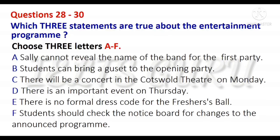Moving along a bit, on Thursday, there is an important date for your diaries. This is the official freshers opening ceremony when the dean welcomes you to Upton University. So remember, Thursday the 18th from 2:30 to 3:30 in Blackmore Hall. You certainly should go to this one, and by the way, light refreshments will be available.